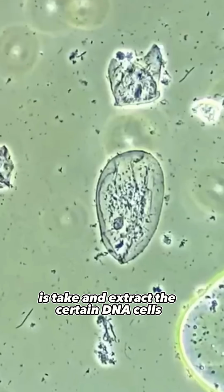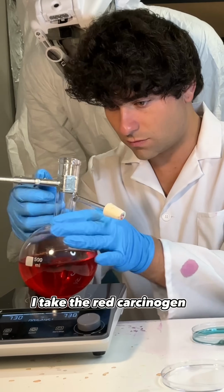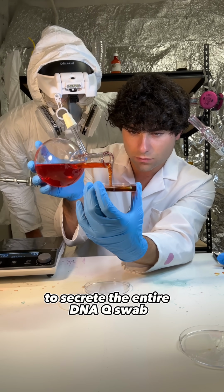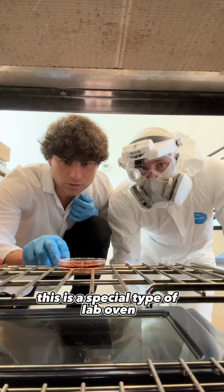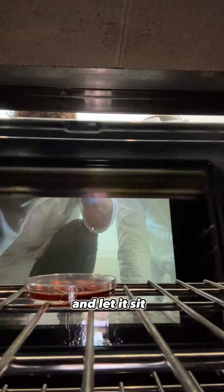Now, what we have to do is take and extract the certain DNA cells. So, for the next step, I take the red carcinogen, which is inside my hydrated cylinder. I then pour just enough into the agar plate to secrete the entire DNA Q swab. I then take the agar plate and place it inside my DNA oven. This is a special type of lab oven that gets to over 2,000 degrees Fahrenheit. I close it up and let it sit for 2 weeks.